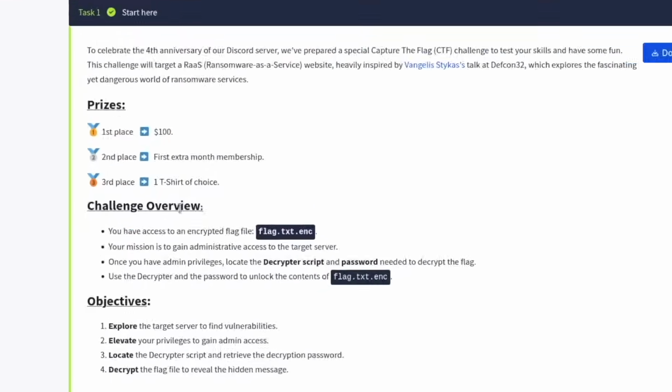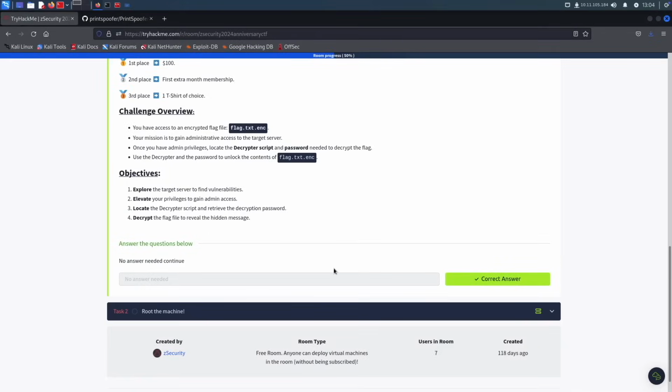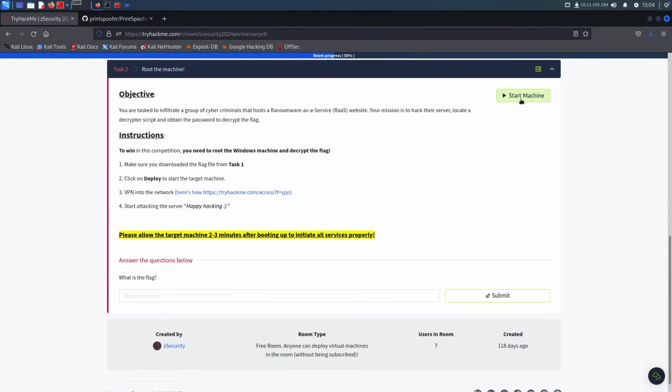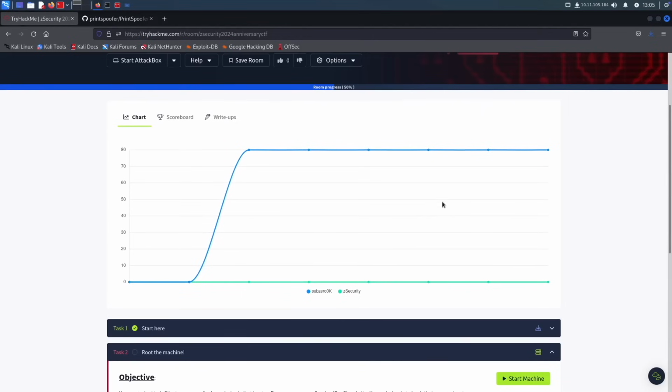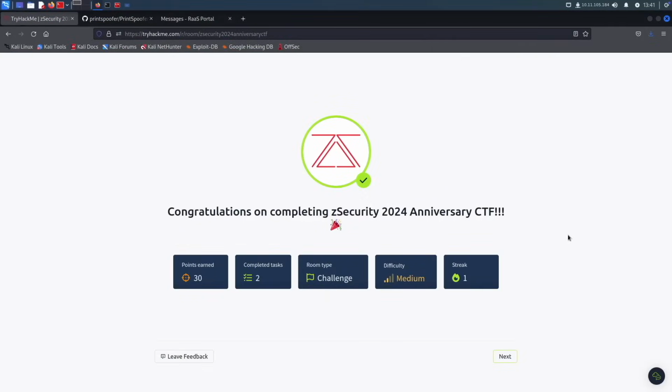As you can see in the challenge overview, it says that we have access to the flag, which is encrypted. Then our mission is to gain administrative access to the target server, find the decryptor script and the password, and then decrypt the flag. What you want to do is to actually go into the second task here and start the machine. Once you press start here, the IP of the machine will appear somewhere around here and you can start attacking it. That wraps up our walkthrough of the CTF.